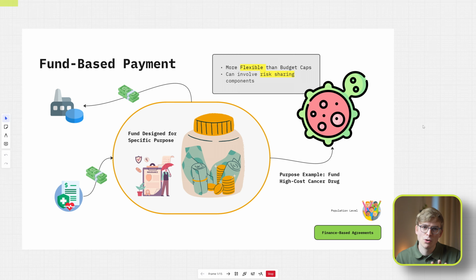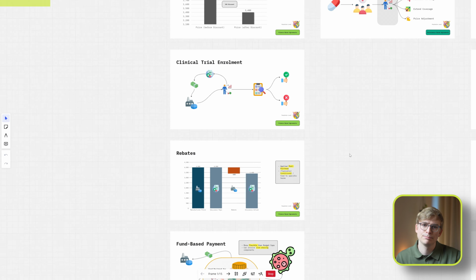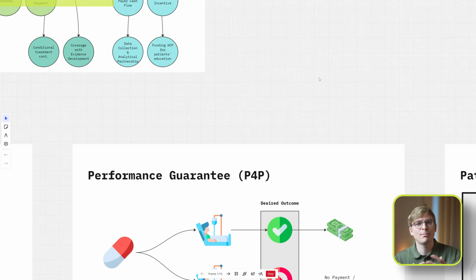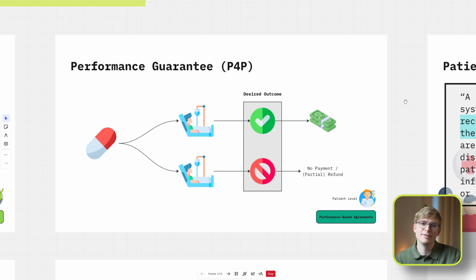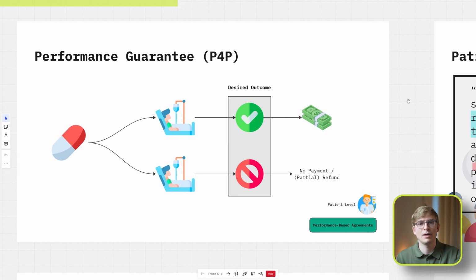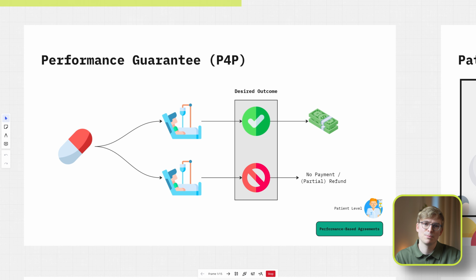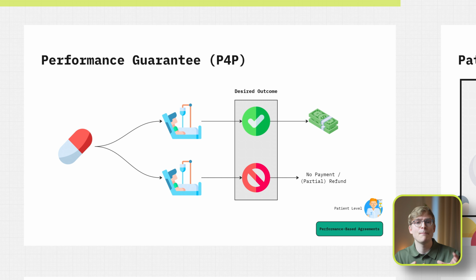Now, let's shift our focus to the performance-based agreements. First on this list is the performance guarantee, which is often referred to as pay for performance. In this case, the payment for the new drug to a pharma company is contingent on the achievement of a pre-specified response to treatment in each patient. Payers may withhold payment partially or entirely for each patient until the desired outcome is actually achieved, and they may receive full or partial refunds for the patients who do not achieve a response.